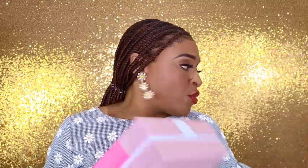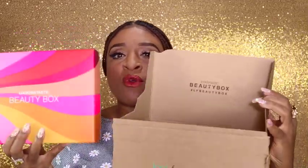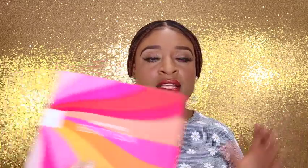Alrighty, we're gonna dig into this bad boy. This box retails for only $21, which I think is a very reasonable price. I want to show you how the boxes come. So you actually get a box in a box. So this was in here, which I always say is kind of wasteful. Birchbox was like that as well, where they put the box in the box. And I kind of get it because this is such a pretty box and you can reuse it.